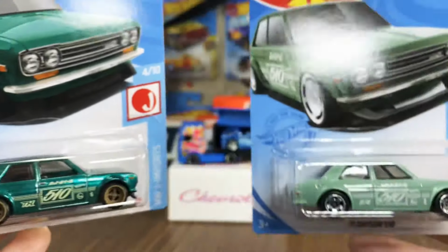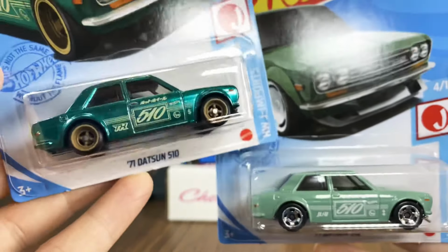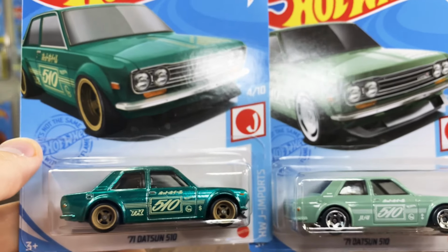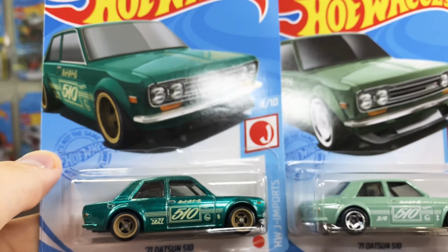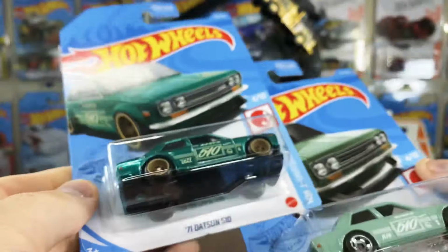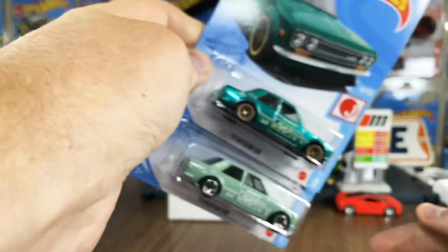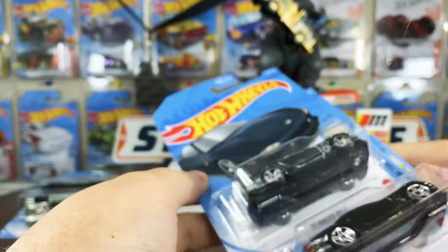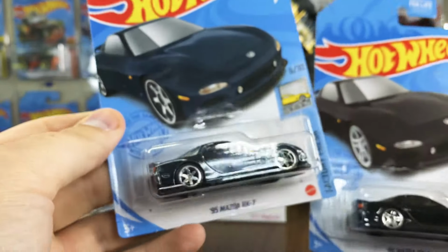You'll definitely notice the difference between that and the main line here. Pretty drastic difference, unlike maybe, say, the white Mazda from a couple of cases back. That was a little bit harder to spot, but I found that recently. Of course, Friday I found that Datsun, but I also found another Super, the Mazda RX-7.